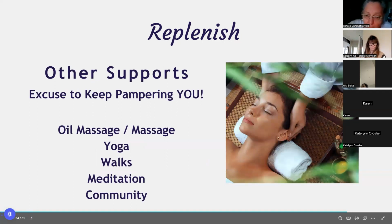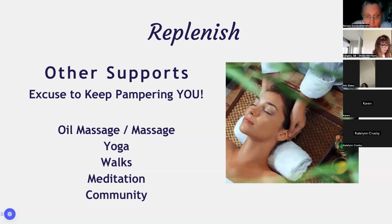Okay. Other supports: basically, this is an excuse to keep pampering you, right? This is an excuse to keep saying no to the things that you no longer want to do, to keep giving yourself that excuse: oh, sorry, still on a cleanse, I'm going to go for a bath, right? Or you're just going to go lie down for a moment, or do whatever your cleanse practice is. You can roll out your yoga mat and just lie there, get some comfy bolsters and blankets around you. It's your excuse to keep up those fall walks, to keep up with your yoga practice, to take time to meditate. It's an excuse to stay in the community, to be part of that community that replenishes your soul and feeds your soul.